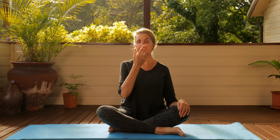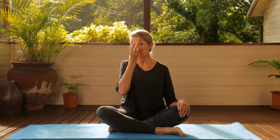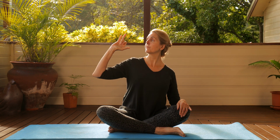But let's just have a look at the hand position first, and there are many different hand positions you can use too, because we're going to be blocking off one nostril as we breathe in through the other and vice versa. So you can use your forefinger and thumb, the ring finger and thumb, the index finger and the long finger, the thumb, ring finger and little finger with the index finger and long finger anchored gently towards the brows. I actually use Vishnu mudra, which is the thumb and the ring and the little finger to do this pose.